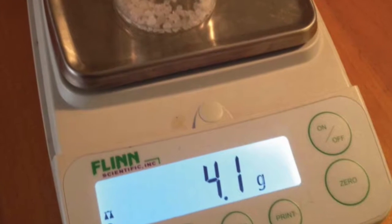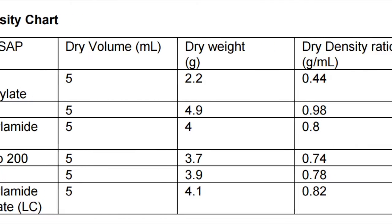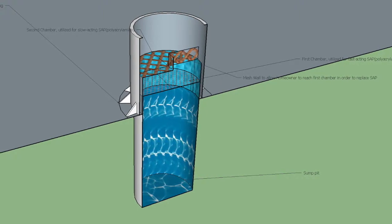Through a multivariate matrix analysis, we found which SAP absorbed water faster and which one absorbed water slower. Then we put the faster-acting SAP, or polyacrylamide, in the first chamber and the slower-acting SAP, or polyacrylate, in the second chamber. After creating an initial design, we found a more efficient way for the AFD to work, this time with 1 pipe and 2 meshes.